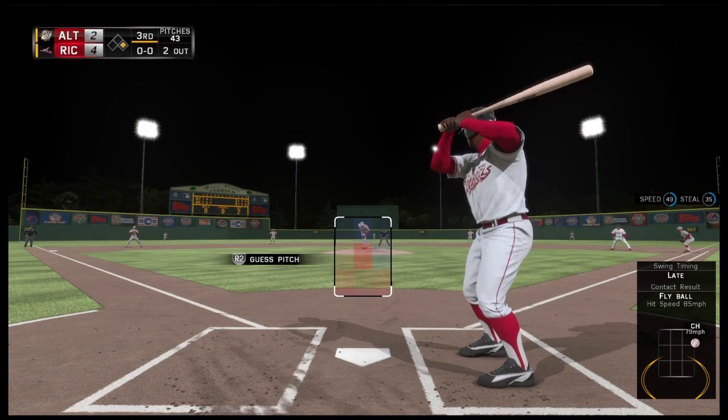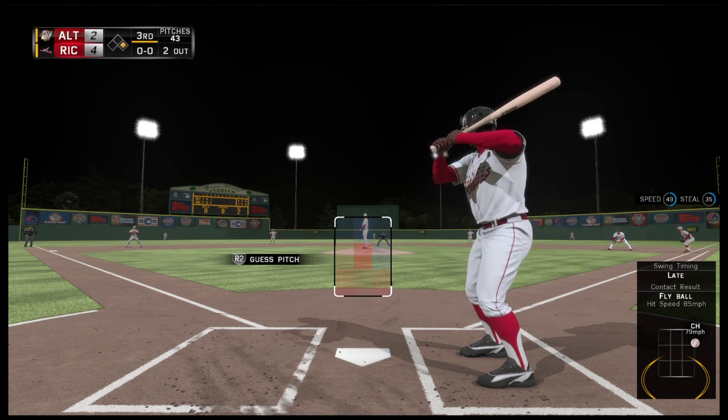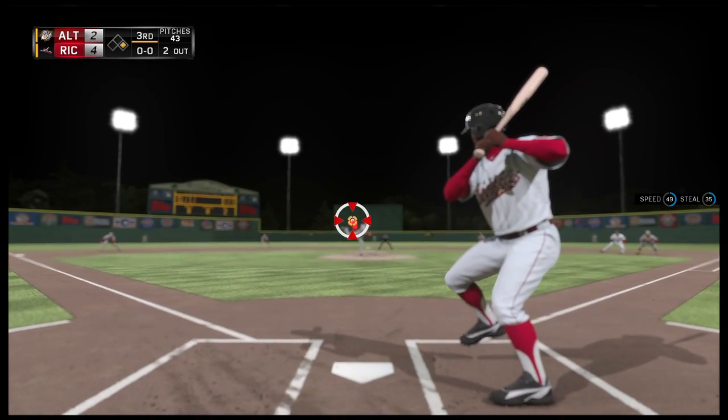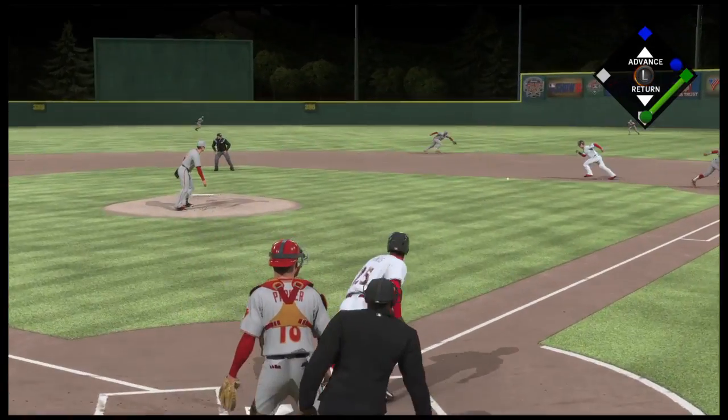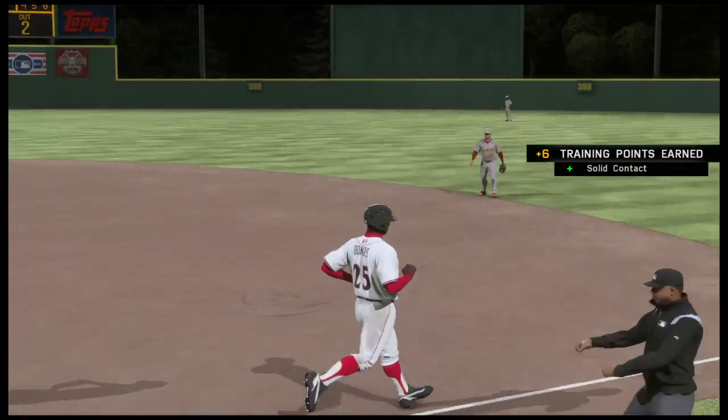Number 25 stands in. Ready with the first pitch, here it comes. Hit hard on the ground to the right. Oh, what a play! He's out! Oh, what a play!